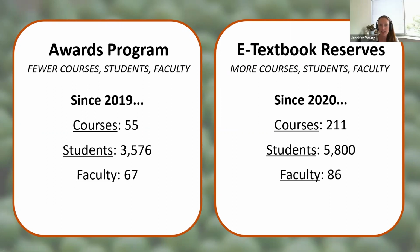Yeah, as Ashley mentioned, since the eTextbook Reserve program is less time intensive, we've been able to impact a larger number of courses, students, and faculty in a shorter time frame. In total, we've been able to offer an OER or library provided eTextbook for 266 courses at ETSU, 55 of those as part of the awards program, and 211 as part of the eTextbook Reserve program. In total, over 9,000 students have benefited from the combination of these two programs. Next slide, please.